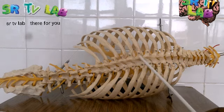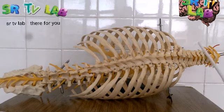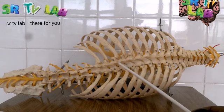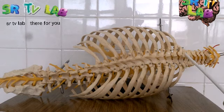Or when you see the kyphotic curvature is very exaggerated, it means there is something wrong. Another thing very important. As you can see, as you move inferior, these bones have something pointing outward or posterior. We call them spinous process.